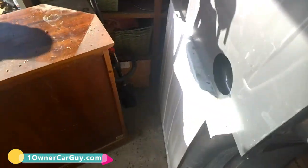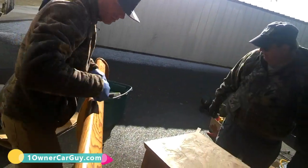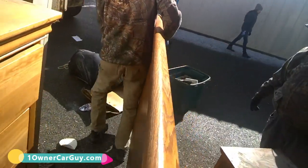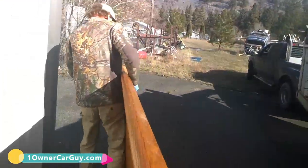It's on top of the other stuff. Oil. See that? It's leaking too. Where are we going with this? Back over here, around the corner. That's a serious wood headboard, huh? It is.